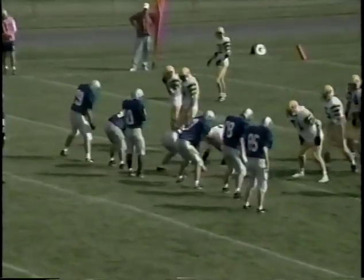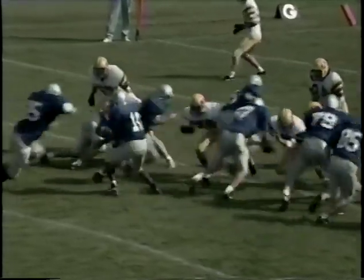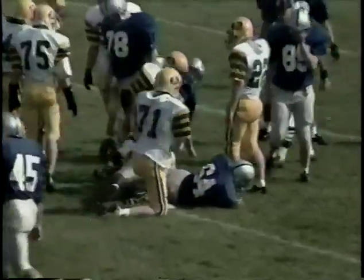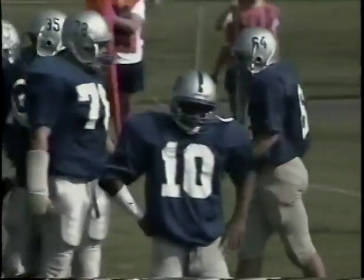On first down, another handoff, this time to Joe Miller. The fullback picks up just a yard as he's tripped right at the line of scrimmage. Straight ahead for about two. It'll be second and eight.